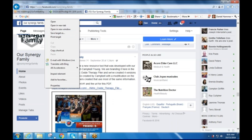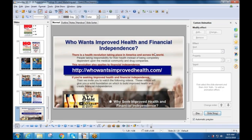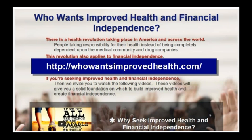Now, the last thing I'll share with you that we've created as a very powerful resource tool is this one-page platform. It's what we call our virtual DVD. Rather than trying to hand a DVD to a person and then have to get the DVD back, I understand the concept of it and I understand the principle of it, but I'd rather people connect through the internet to save everyone time and expense. And if you go to whowantsimprovedhealth.com, that's our virtual DVD.